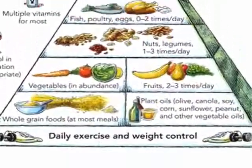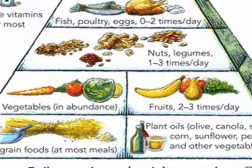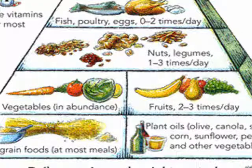Now, the next tier up from that is the fruits and vegetables, and the vegetables, it says eat in abundance, which I love that. I love that they do not put a serving amount on there, because really you need to be eating unlimited amount of vegetables. Now, with the fruits, they say 2 to 3 times a day. And again, I like that they don't put amounts on there either, because these are the foods that you really need to focus on for a healthy diet. Unlimited vegetables, fruits throughout the day, and this is where you're going to get the majority of your nutrients.